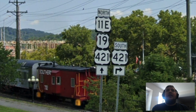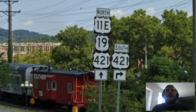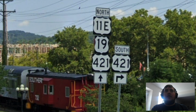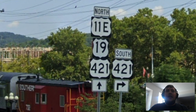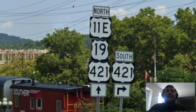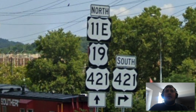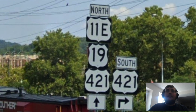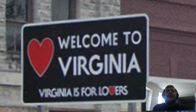And we are now meeting up with US 421 and going to have a brief concurrency with it. South 421, turn right. 11E, 19, and 421, stay straight. We also get a couple pieces of railroad equipment just randomly right here, so that is pretty cool. And now we come into Virginia.